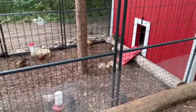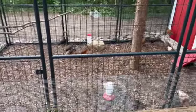So they're loving their first day in their run. They slept in the coop last night, and I think they did good.